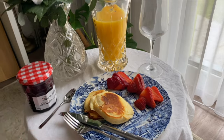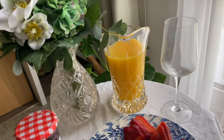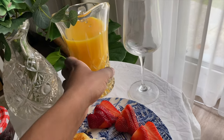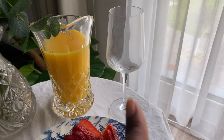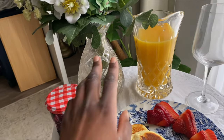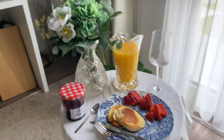Then some fresh organic orange juice I put in a vintage jug that I stole from my mom. Just some wine glass. Sometimes I drink water or even orange juice out of it because I think it just looks cute. Then another vintage vase and some fake flowers.